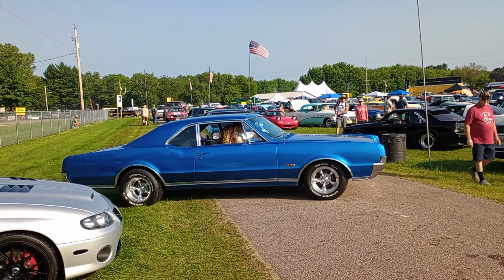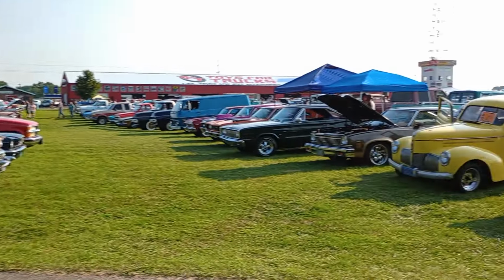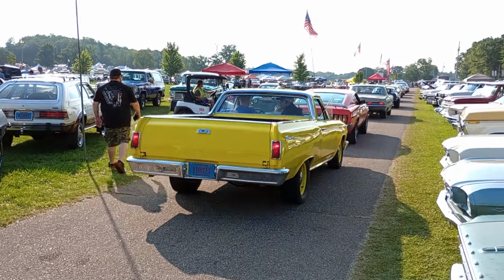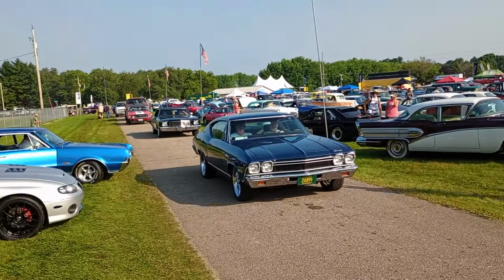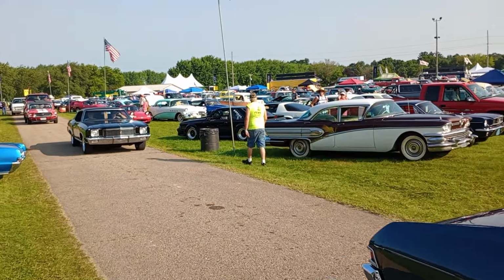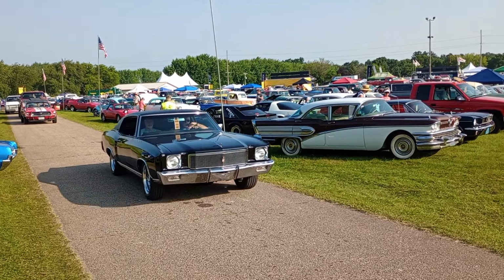I like that Cutlass, that thing's pretty neat. I almost bought one of those once. So yeah, I just thought I'd give you guys a little sample of what's rolling in today. So I'll make another video later when we get things all settled in and stuff.